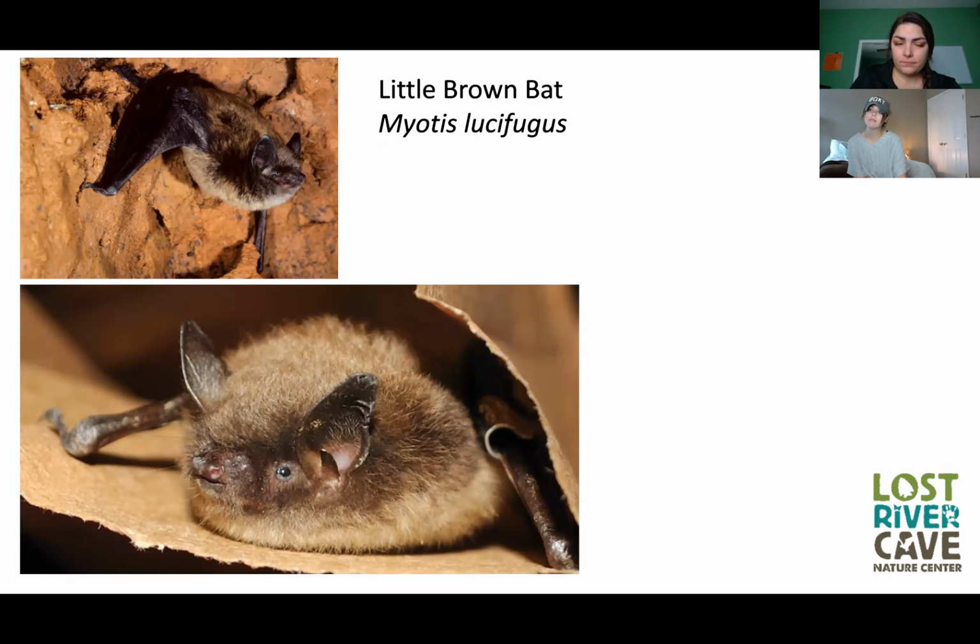They're tiny. Now, these little guys, they're pretty cute. They weigh about 0.18 to 0.49 ounces, so they're very small. They have about an 8 to 11-inch wingspan, so while they're small-bodied, they still have a pretty big wingspan. The females can make small maternity colonies, little bitty ones.